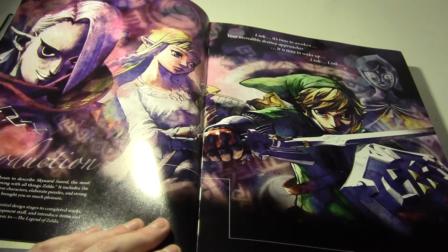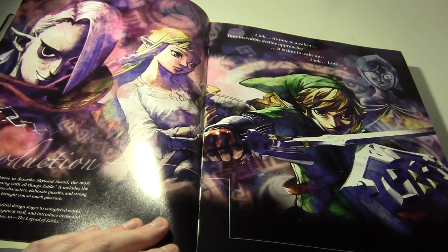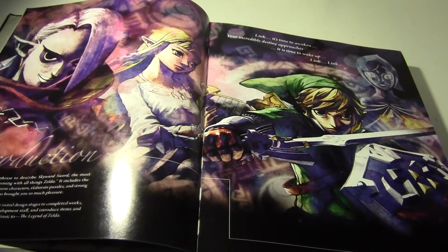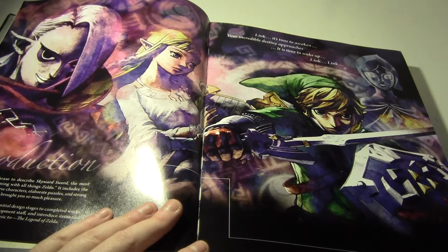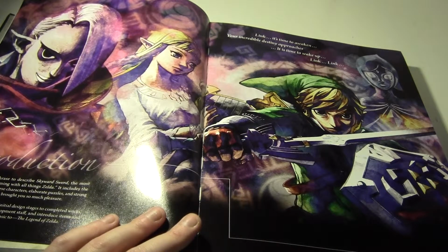Were a person to pick up a phrase to describe Skyward Sword, the most appropriate word would be brimming with all things Zelda. It includes the creative immersive world, diverse characters, elaborate puzzles, and strong connection to the series that has brought you so much pleasure. Here you present artwork from the initial design stages to complement works from the development staff, and introduce items and elements connected with it and intrinsic to the Legend of Zelda.